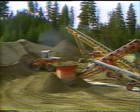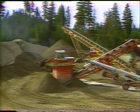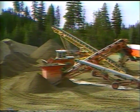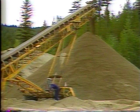Of all the winter activities, sanding is presently the most expensive operation. Sand has become a costly material both to produce and purchase. Therefore, careful planning of material production, storage, usage, and application is essential.